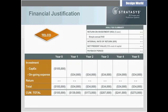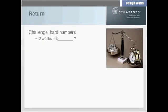Second row from the bottom is the total. So that's the total for each year. So $105,000 the first year, $34,000 each year after. And then the bottom line is the cumulative total. It's adding up all those expenses all the way out to year 5. So after 5 years, Joe would have invested, his company would have invested $275,000. Now let's turn to the benefits side, the returns.